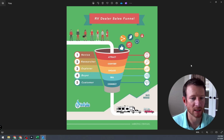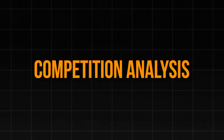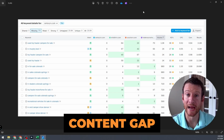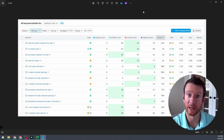And then another step that we did was probably one of the most important ones, and that is the competition analysis. So what we do within a competition analysis is that we take the 3, 4, or 5 dealers in the area, and then we'll take usually one dealer from outside the area just so we can get a different perspective. And we compare all of those dealers in a singular table that's called a content gap. So the content gap is literally, what is it that all of your competitors are ranking for that's driving them traffic where you don't have it? You don't have a page associated with it.